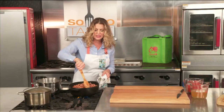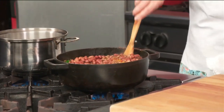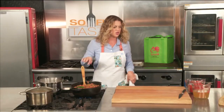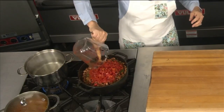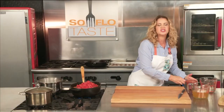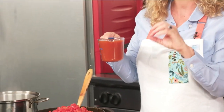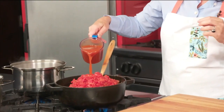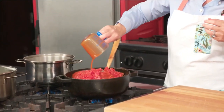Now these are canned beans that I went ahead and drained and rinsed off just a little bit. And you really want to mix them in really well before adding the liquid. All right, so for the liquid, we've got a large can of chopped tomatoes with their juice. I've got some enchilada sauce. What I love about enchilada sauce is not so much the flavor, it's the consistency, the texture of it. Look how nice and thick it is. It really helps bring together the chili and give it a better consistency.